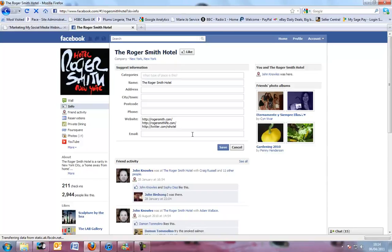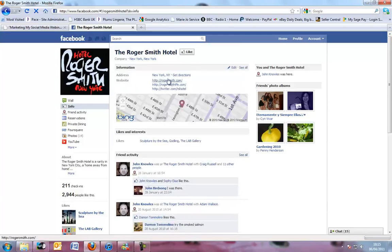It might also be a nice idea to have a little bit more information about the hotel itself. At this stage, if you don't know the hotel, you don't know that it's 130 rooms, what size it is, or where it is. But let's have a look. We're going to have a look now at the website.